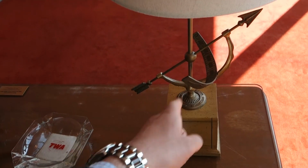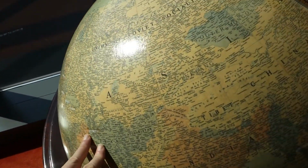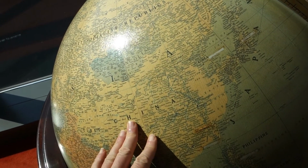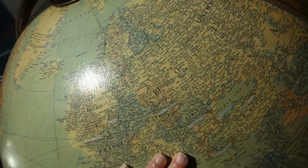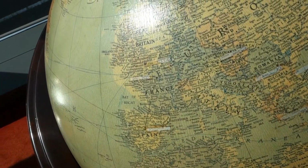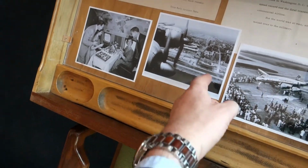Look at this lamp. This is awesome, guys. An even bigger globe here. Wow, this is enormous. Whoa. China, Korea, back when it was all one. Soviet Union. Czechoslovakia, Yugoslavia. What do you have in his desk, guys? Some old pictures, fresh flowers on the plane, flying over St.